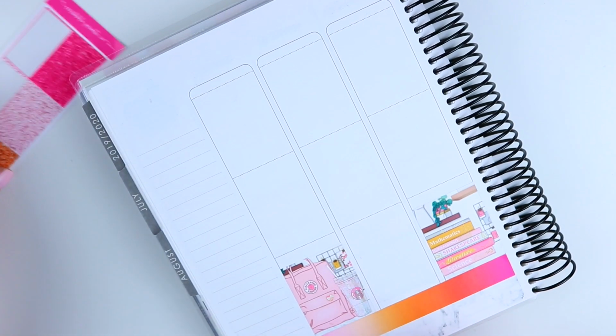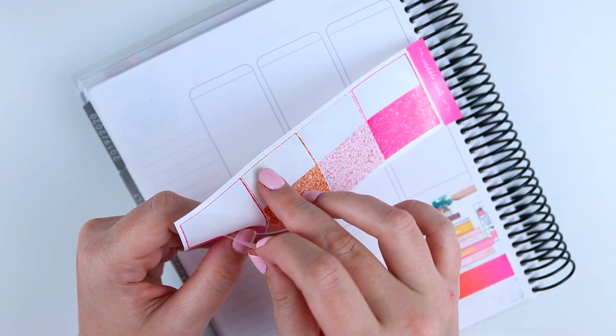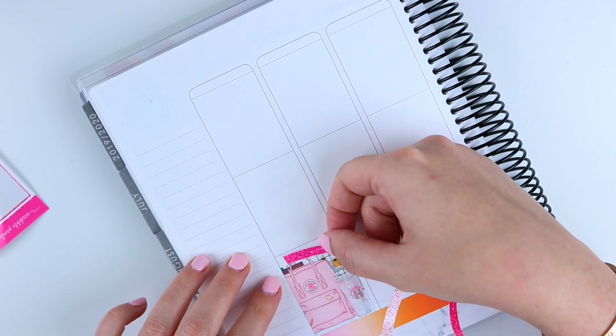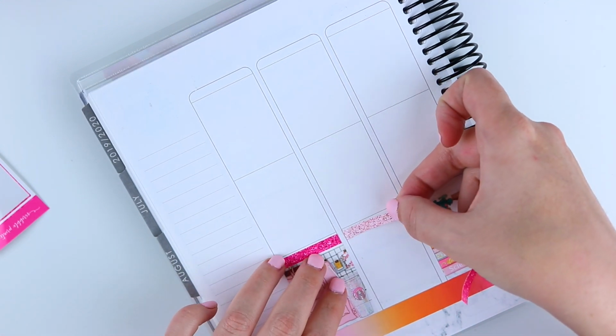That's close enough. And then going back to this page, we're gonna do purple, light pink, dark pink. So purple, light pink.